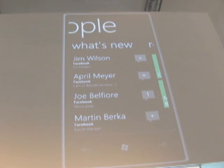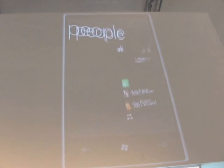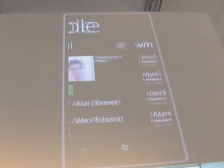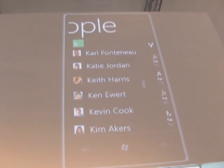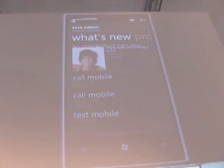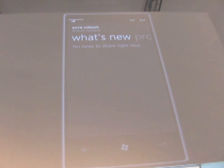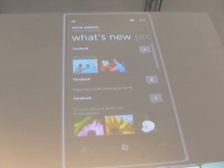So Facebook, Windows Live, and so on. This is going to be displayed down here. If I wanted to, I could add a comment with a single tap and simply post a quick comment to Jim's Facebook account. If I wish to swipe back over here, I can move across and find various contacts down here as well. So I can come down to K's, I'll tap into Katie, for instance, move down to Katie Jordan. I have access to all her information like you would expect, but I can also swipe across and see what's new with just Katie from her social network feeds. So I can see what's happening there. She's posted some pictures and she's added some different comments here.